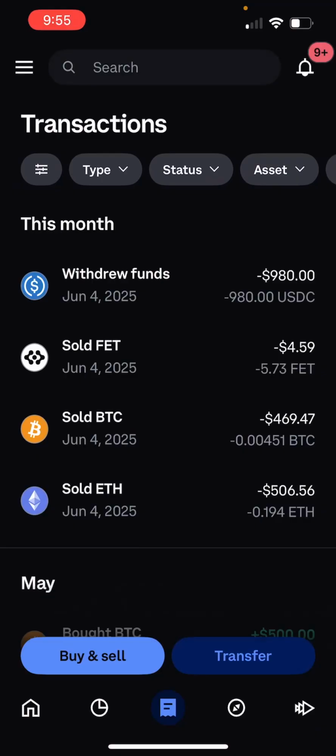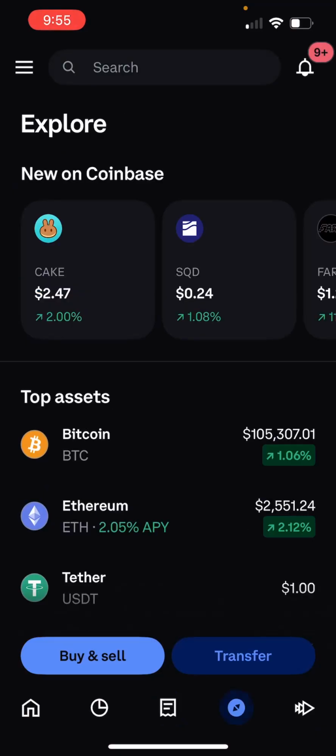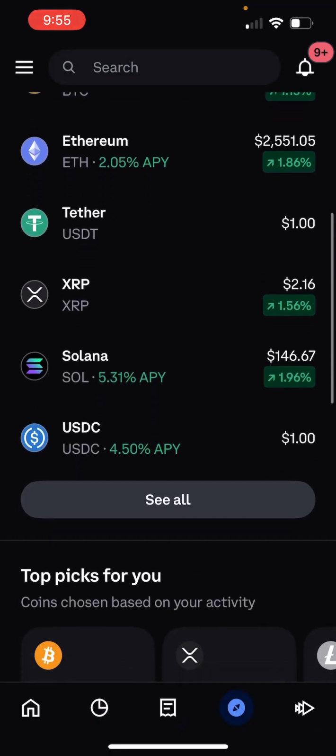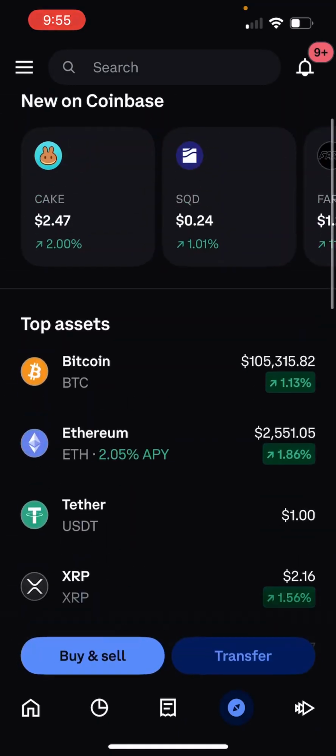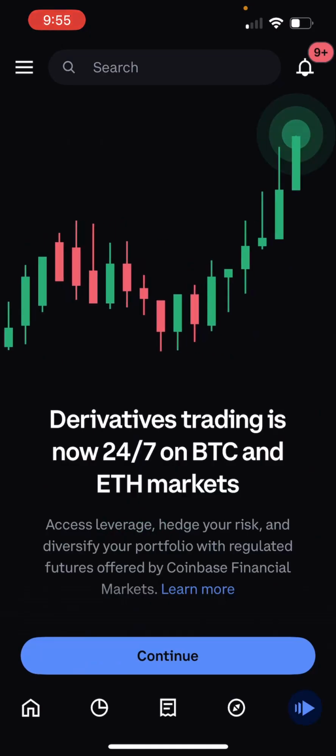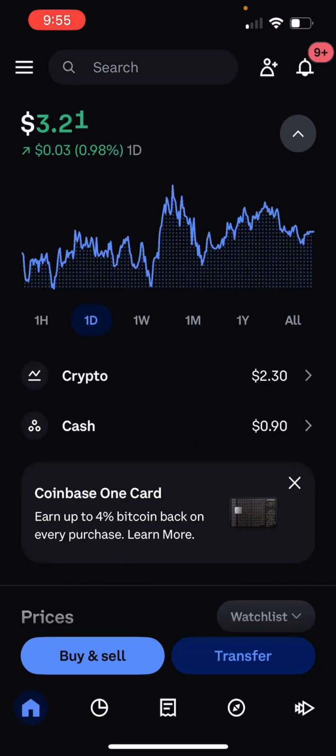Cool. There's a couple other tabs, like there's an Explore tab. I mean, sure, if you want to go see what all these new things are, I don't think it's super useful, in my honest opinion. And then there's also derivatives trading, which I will actually get to in a different video because I think leverage trading is one of the better ways to actually make money from a smaller amount of money. But we won't get into that in this one, so just ignore that one.